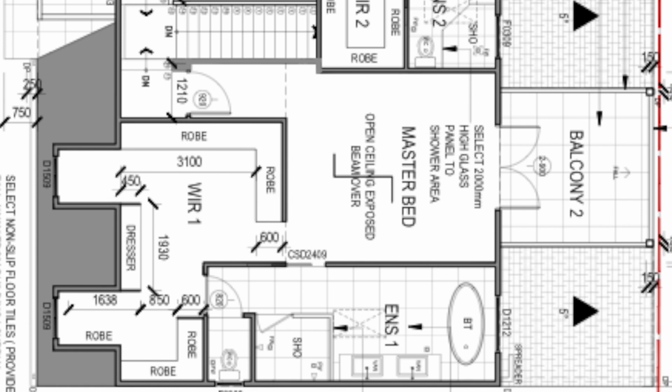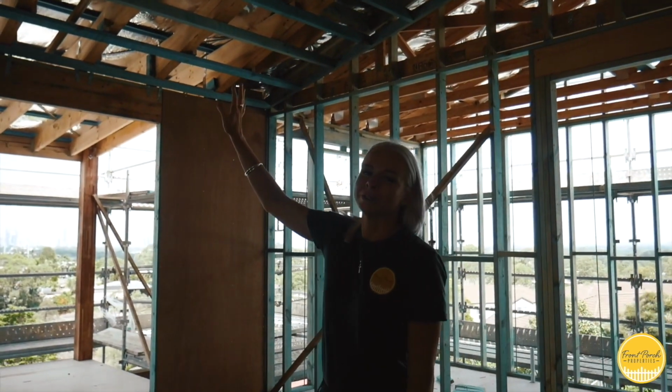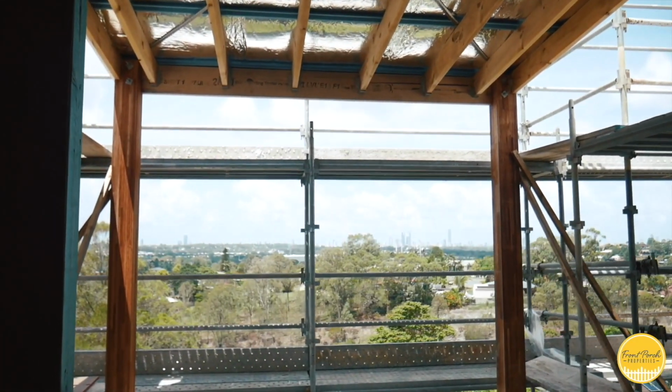Now we're standing in the master bedroom. This is a really special space as well. In the master bedroom, we've decided to do a pitched ceiling here rather than having the flat ceiling. We will line this and then put on some dummy rafters so that it truly looks like a cathedral ceiling. The master bedroom also has its own beautiful balcony, again with views over the city of the Gold Coast. And through here is the master ensuite.